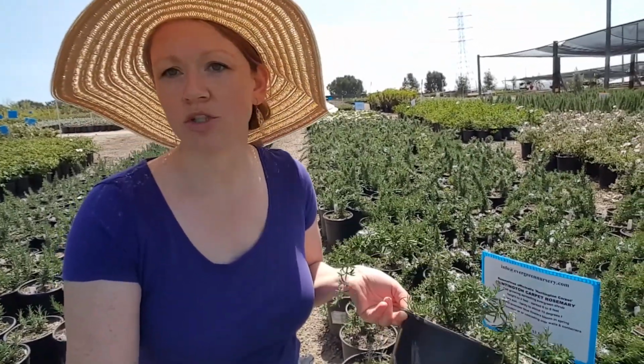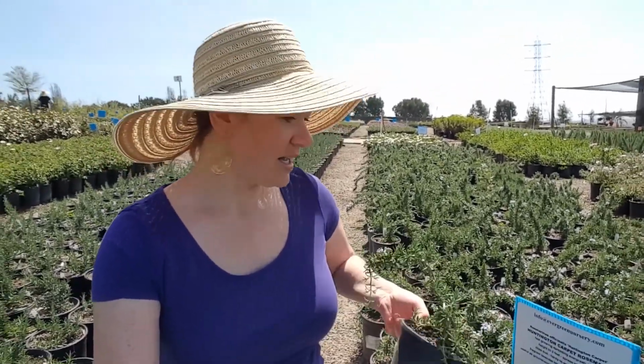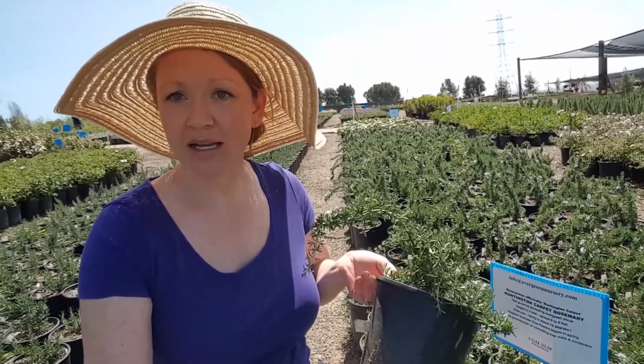Rosemaries will come in two different basic types. You're going to have your upright, which grow fairly tall, and then your creeping ones, which are going to grow lower to the ground. So if you decide which kind will work best in your space, then you've got a lot of different choices out here. This one is a Huntington carpet rosemary, and I have one of these in my yard already, and it's doing fairly well, so I'm going to pick up another one.